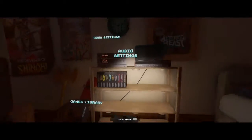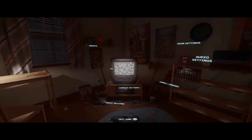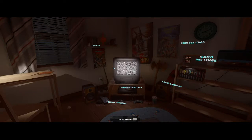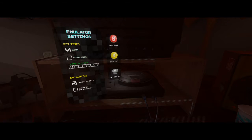Before we fire up a game, let's just see what else we have. TV. Obviously, you can load or save a game. You can set it to full screen. I actually kind of like having the look of the television, so I'm just going to leave it like that. But if you go into console settings, here you have your basic emulator settings. If you click to start in full screen, you will kind of lose the look of the room. But since I think that's the highlight, I'm going to leave that on.